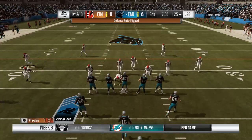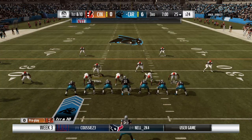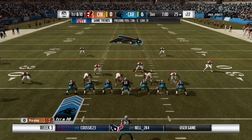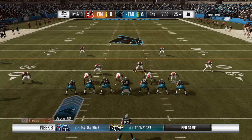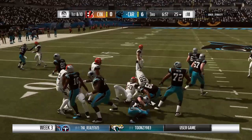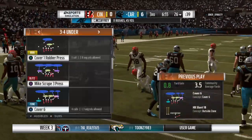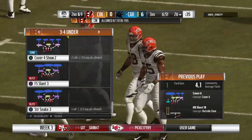That worked okay. But in order to get the separation that you just talked about, change things up a little bit. Change your tendencies. Try and hit them a little bit more with some things they didn't see in the first half. Let's see if they do just that. Starting the second half with a run by McCaffrey. And he'll get this one up to the 26. Credit him with a 1-yard gain there to make it 2nd and 9.